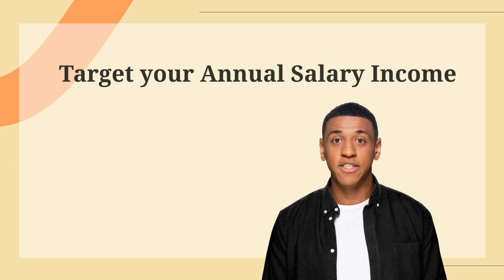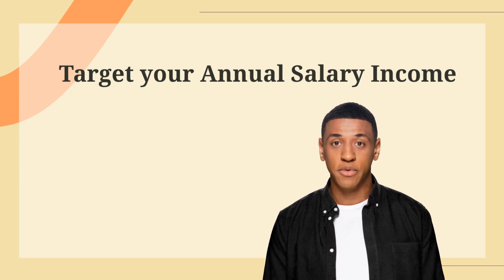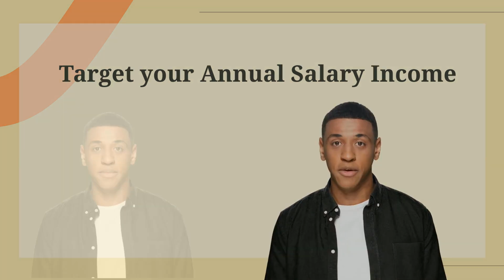According to the 28/36 rule, you should not spend more than 28% of your gross monthly income on housing costs or 36% of your total debt payments.